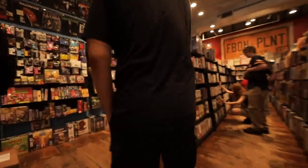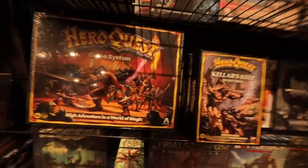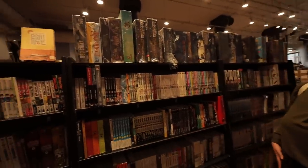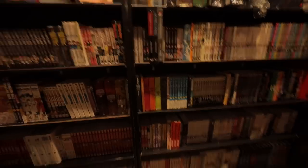HeroQuest. Yeah. HeroQuest is the greatest game of all time. But this is their board game section. They have your favorite game, Cosmic Encounter Duel. And at the same time, you can get manga, you can get anime, all that other stuff too. Nice. So that's Forbidden Planet.